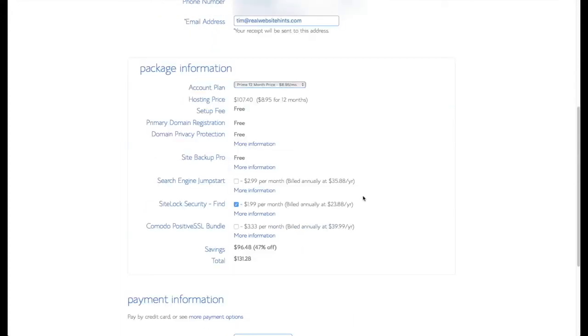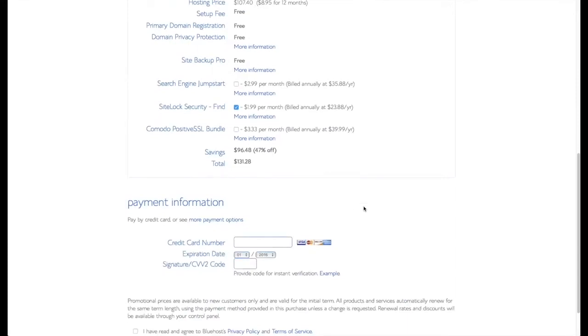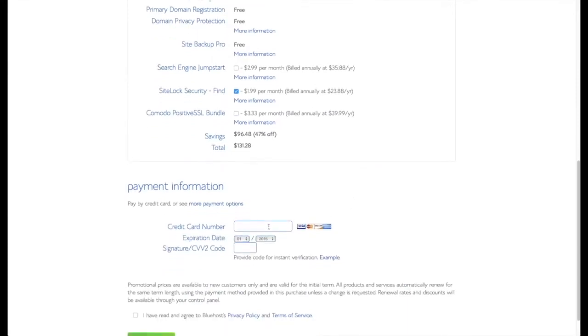And then just confirm your plan here. To get the maximum benefit from the pricing, you do need to pick 3 years. I'm actually just going to pick 12 months. I'm going to leave the default settings. And then all you've got to do is enter in your credit card information and click Sign Up.